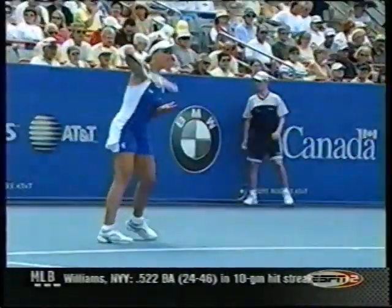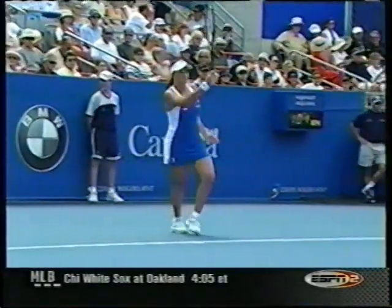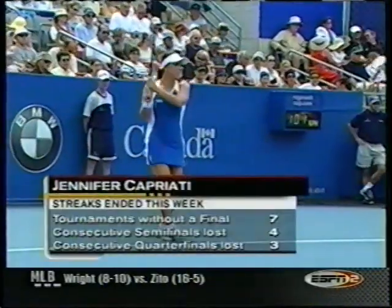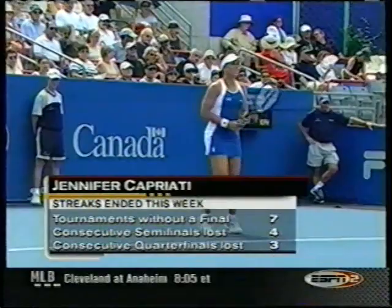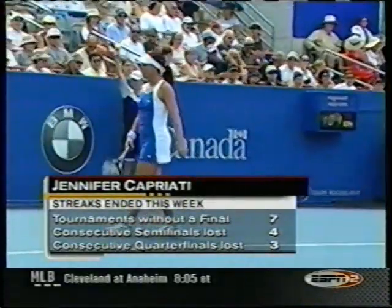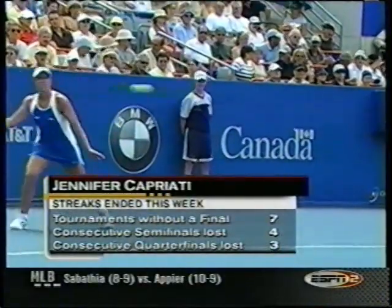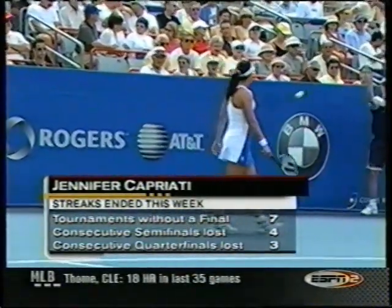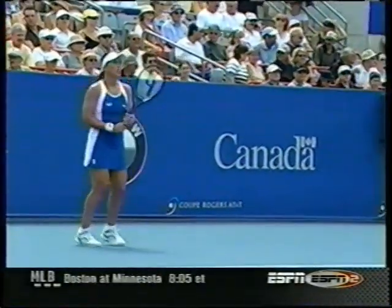No question, Jennifer Capriati started out the year pretty good. You know, another major championship in Australia. Since then, people might say, okay, she's been in a bit of a funk, lost in a couple of finals. What about now? Well, she's trying to end a lot of streaks this week. She lost in 3 quarters coming into this tournament, and I think she's a player with a lot of confidence, but it's got to be playing on her mind that she hasn't won a title since Australia. She's ranked number 3 in the world, and you need to start winning some titles, contending again for the majors to get back to number 1.